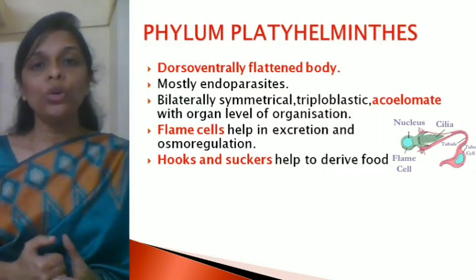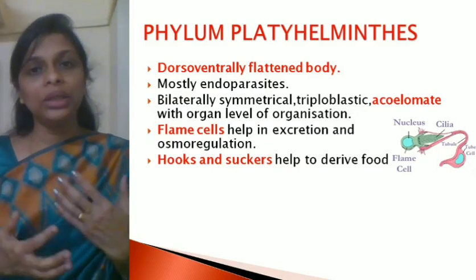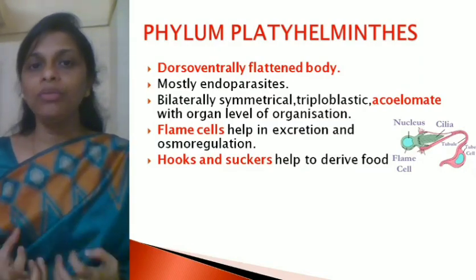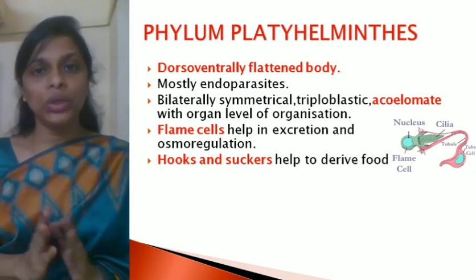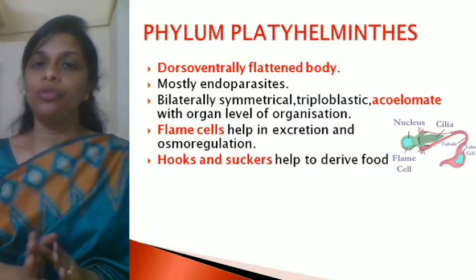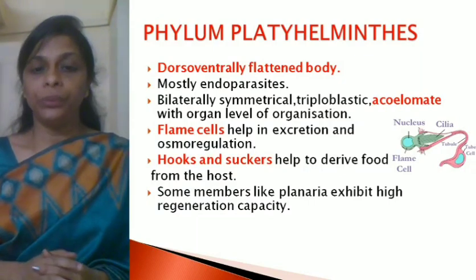Because they are endoparasites, they cannot prepare their own food. So they have to depend on other organisms for their food. That is why they are called parasites. In order to derive the food from the host, they have specialized structures. These structures are called hooks and suckers. They have hooks as well as suckers to derive the food from the host. Hope it's clear? Right.